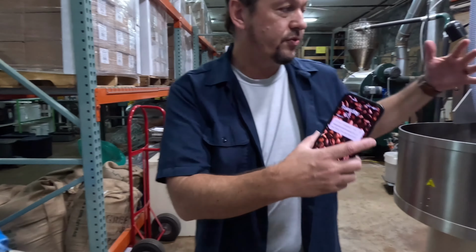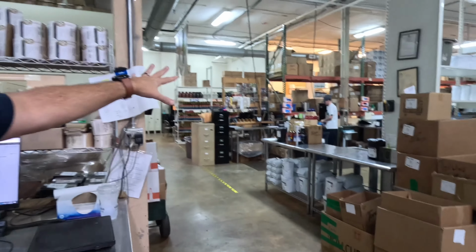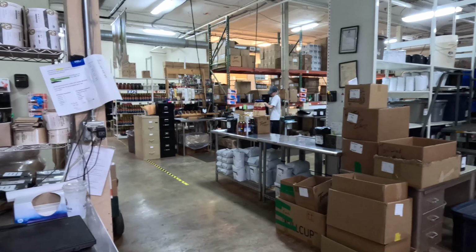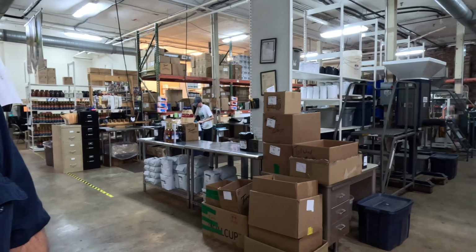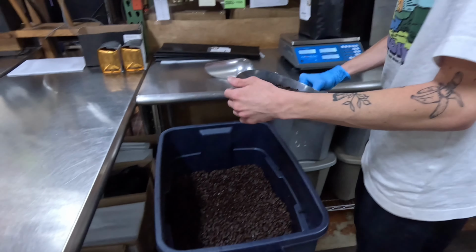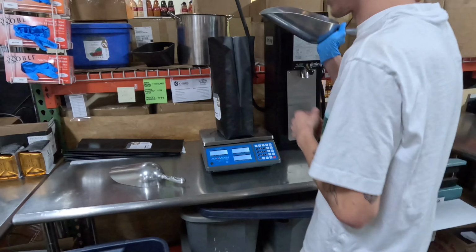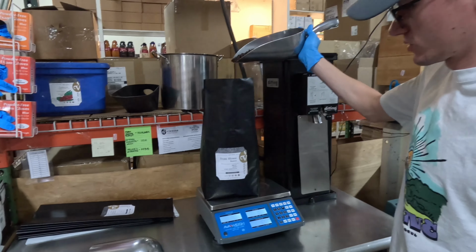And then it goes from this area over to our packaging area over there, where you can see the guys weigh and package all the coffee. And then we ship it out to all of our customers all over the state and all over the country. What are we backing up here? Right now we got some dark port, which is probably one of our darker roasts.